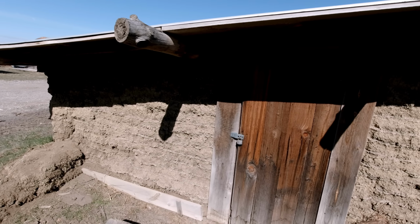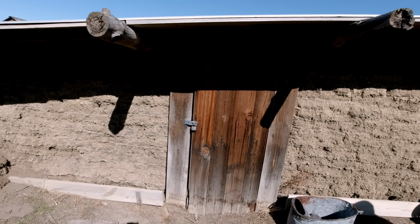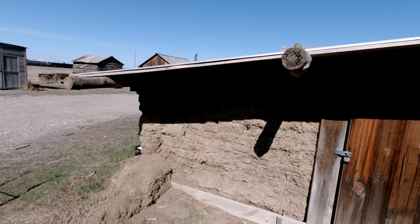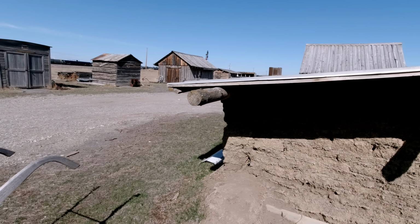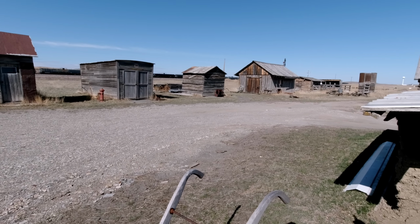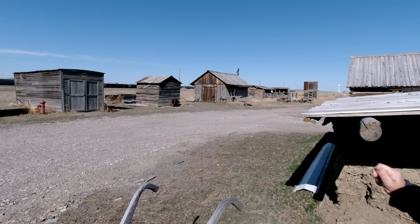Like Linda mentioned, the high school students built this back in 1997, just to represent the original houses, which were sod houses. When you got here to this destination, that's what you would have lived in, because you wouldn't want to be living in a tent here in the wintertime. The sod house was much warmer. Let's go check out another building. Over there they have the blacksmith stuff like my father had.